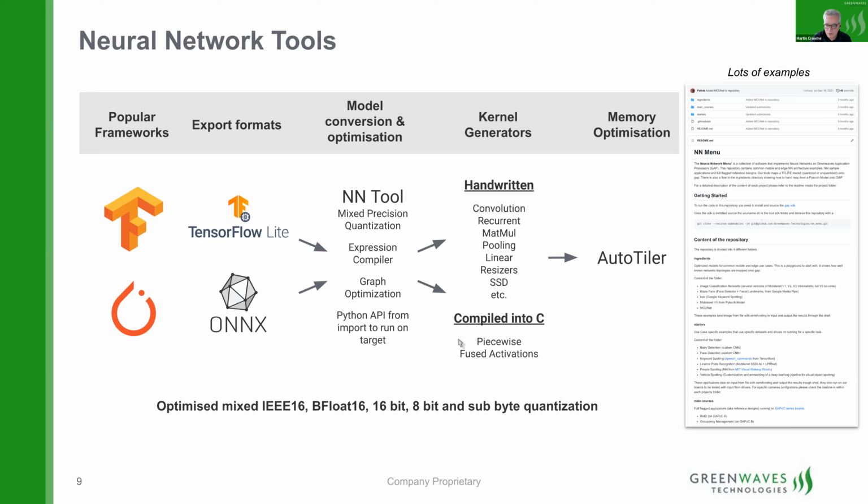And we feed that into a tool that we call an autotiler. This is the tool that determines how we move things around the chip architecture between the external memory and internal memory segments, and makes sure that as much as possible we hide all of that memory movement behind the execution of the actual flow, so that things are in the cluster when we need to use them and out when we finish with them. That flow is capable of producing things optimized for mixed IEEE 16, bfloat16, 16-bit fixed point, 8-bit fixed point, and down to sub-byte quantization levels.